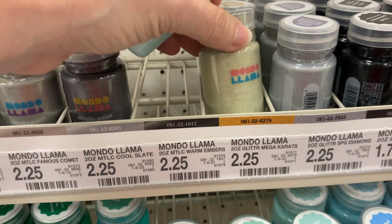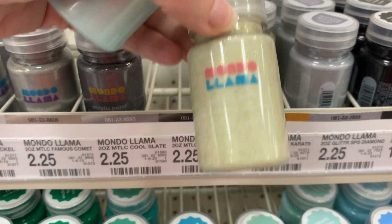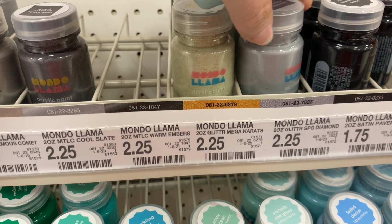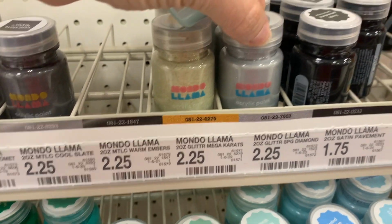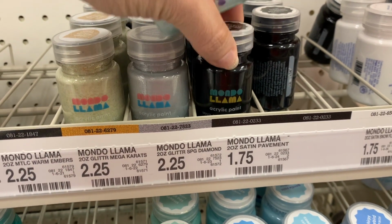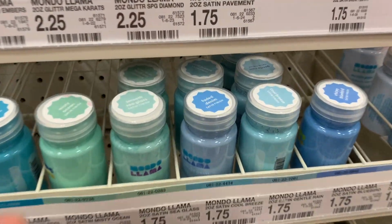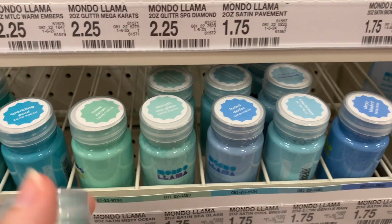And what is this? Glitter? Oh my goodness, that is so pretty. Look at that. And is this one glitter too? Yeah, glitter diamond. And then we've got satin pavement, so I guess that's just black. And then we've got our white. Let's see what we have down here. Oh, we have more. So these are the blues.